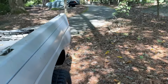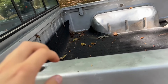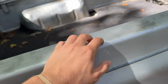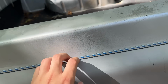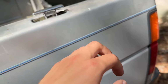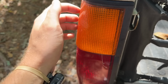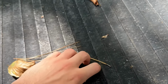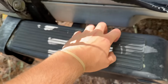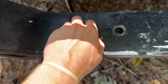Okay, the last thing we're going to check out here is we're going to wrap around and take a look at this truck bed here, which is a feature that we obviously don't have in the modern vehicle either, since it's not a truck. Going to do it for the old vehicle.